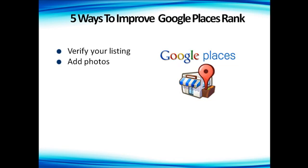Don't worry so much about all these other things, about adding photos, adding videos. Don't put it off. Go in, fill out what you need to fill out. The only thing you really need is the name, the address, the phone number, and at least one category that you fit into. Then just come right down to the bottom, hit submit, and get the listing verified. You can always go back, which we're going to do now. You can log back in, and you can add photos and add videos and citations, etc.